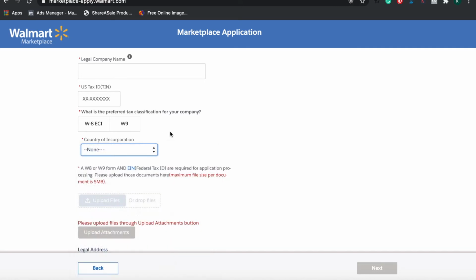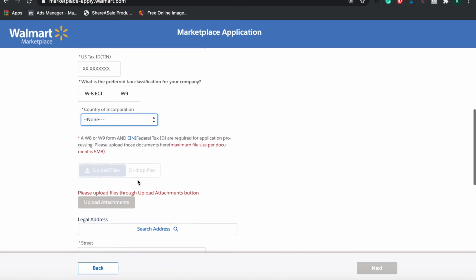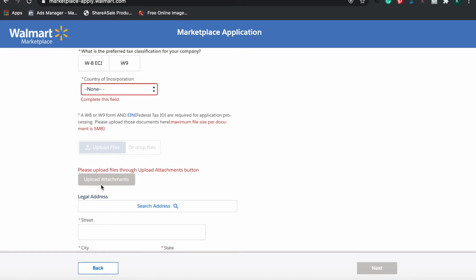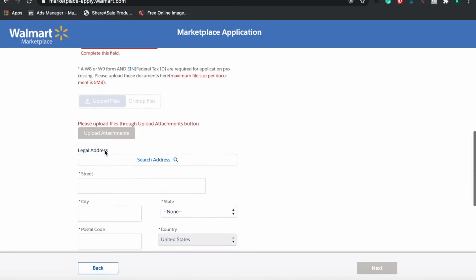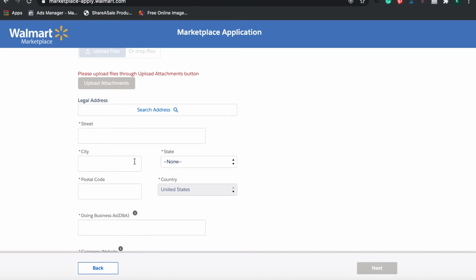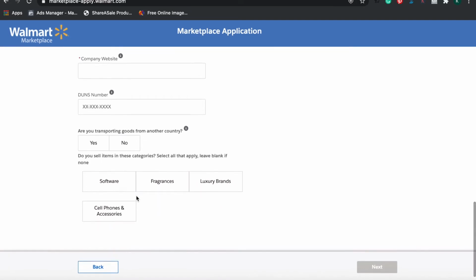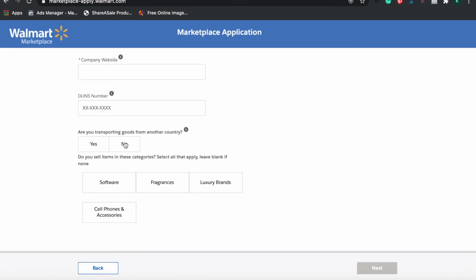After that, I'm gonna go down, and on this stage this part is gonna be highlighted, so you can upload the form that you just filled out, if it's W8 or W9, and then click on upload attachment when you're done. That's it. Then you just answer other questions. It's more like just filling out what you need. And then, are you transporting goods from another country? I said no. Choose whatever applies to what you want to sell.